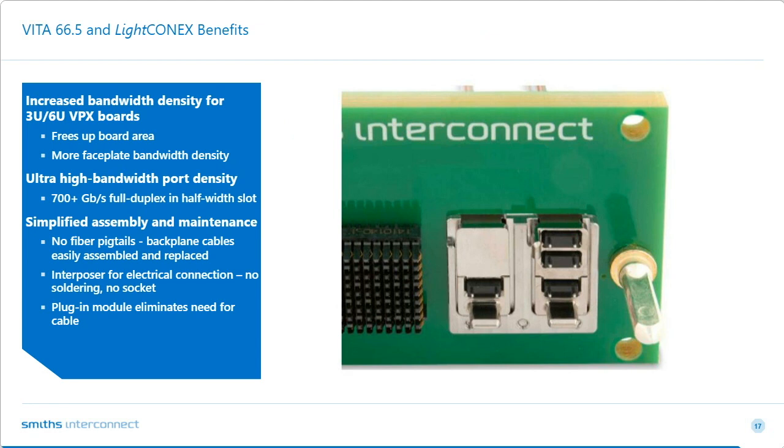All right, so what are the benefits of VITA 66.5 and also LightConnect? The main one is that by taking the transceiver off the midboard and integrating it with the backplane connector, you've freed up board area to do other things. You can put additional memory there or whatever other functions you see fit. So it's saving board space. On the backplane side, it also maximizes bandwidth port density. If you're talking about gigabits per second per square centimeter, this standard really maximizes that. In a VITA half width, you can get 700 gigabits per second full duplex, bidirectional in other words. The picture on the right represents a VITA full width, roughly 30 millimeters wide, where you can get 1.4 terabits per second bidirectional in that space.